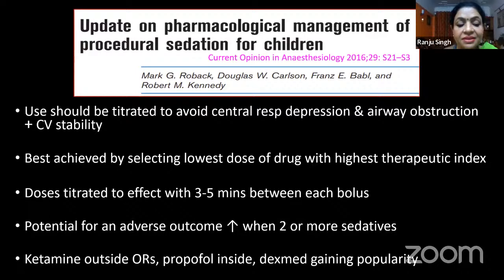We all know this fact that ketamine is a very popular drug used by non-anesthesiologists outside the ORs, but slowly propofol and dexmed are also gaining popularity for pediatric sedation delivered by non-anesthesiologists outside the theater.